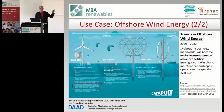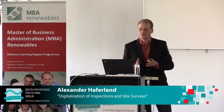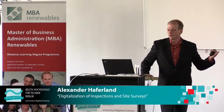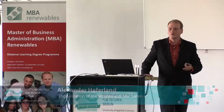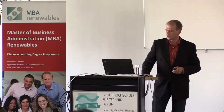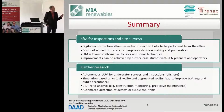Again, as you can see, it's all really based on wind energy and a bit of hydropower. That's because I wrote my thesis particularly for wind energy. But I think you can apply this model to any project that you're planning. It doesn't matter if you have to plan a large CSP site somewhere in the middle of nowhere, or if you have to plan a wind farm somewhere. You can apply this technology, and what I'm saying is, if you utilize structure from motion technology, it allows you to bring some parts of your site into the office, to give you time to make the right decisions, to plan your site visits.